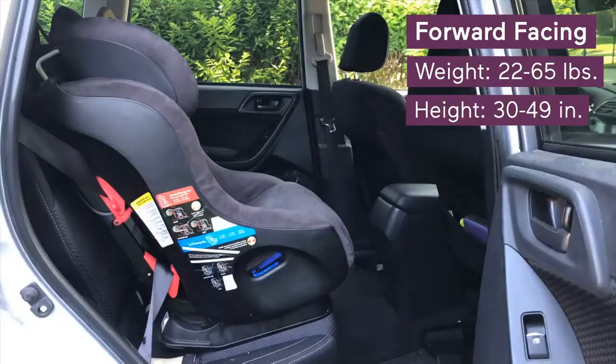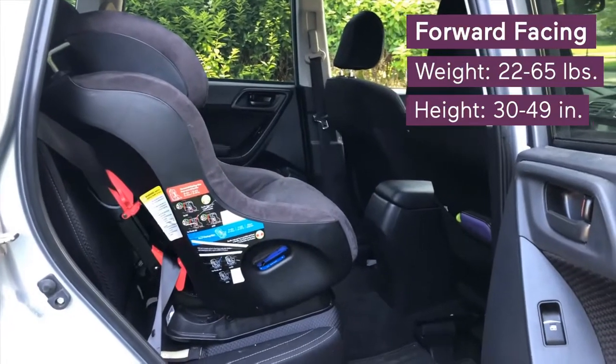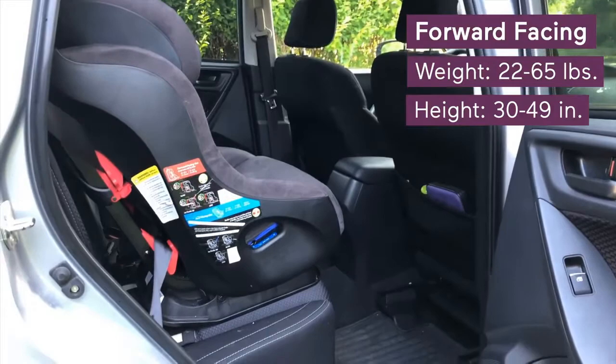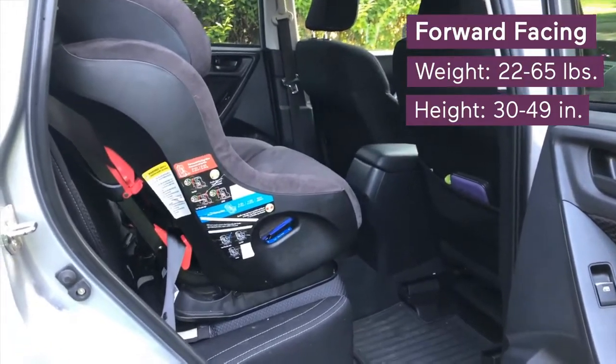This seat can also be turned around and used forward facing once your child weighs between 22 and 65 pounds, and their height is between 30 and 49 inches, and they are at least 1 year of age. Clek does recommend you wait until they're 2 years old before you turn that seat forward facing, but it's not required. Regardless of age, the best practice is to use a car seat until your child reaches the maximum height and weight for each mode of use.